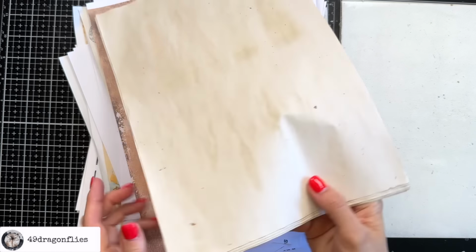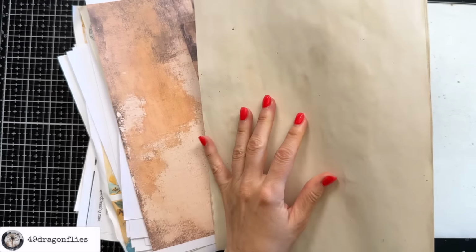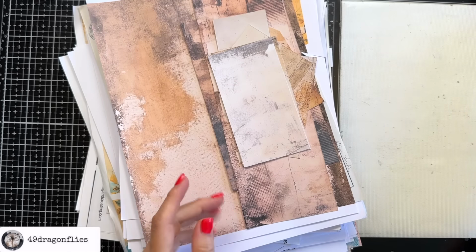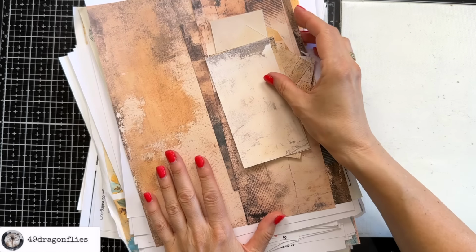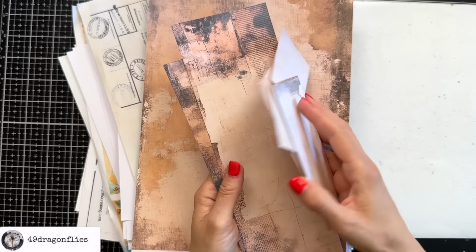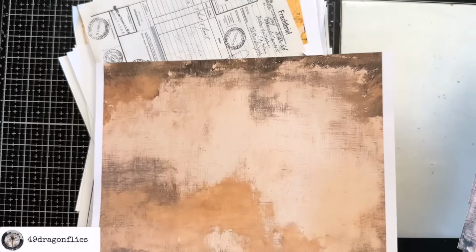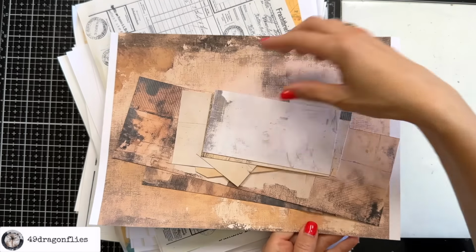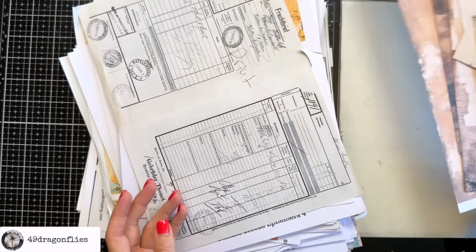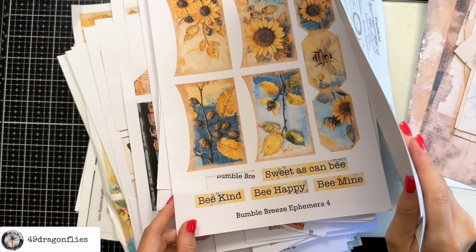Then we have some very plain coffee dyed papers. They need to be put away. Thankfully, I have a spot for that. I have these beautiful papers left over from a digital collage club design team project. How gorgeous are these? The rest here are all prints from my shop.